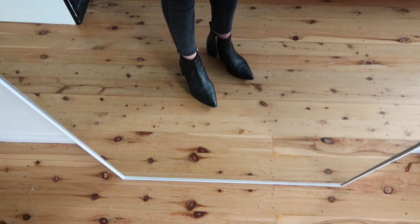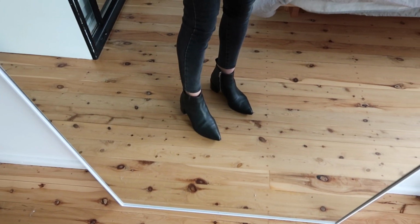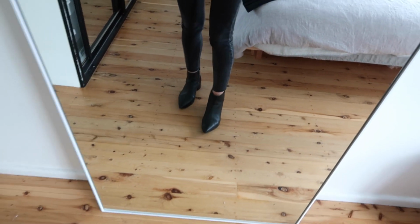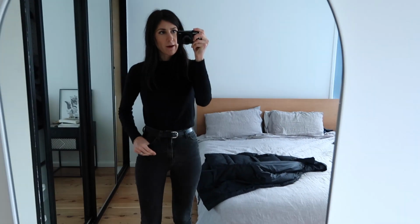My shoes are my Everlane Boss boots. I thought I'd wear these just for a bit of extra warmth, even though you can see a glimpse of my ankle there. These are super comfortable in terms of a walking shoe. And then I would just grab my coat.